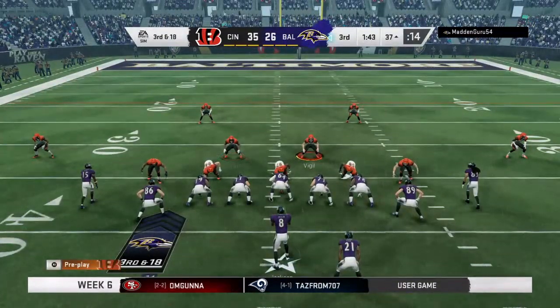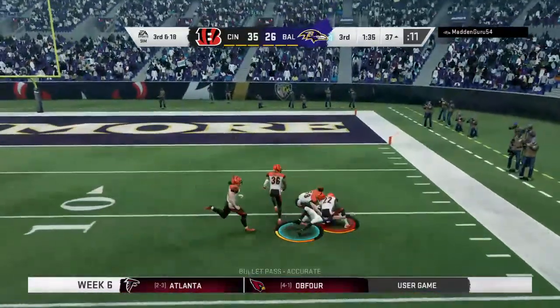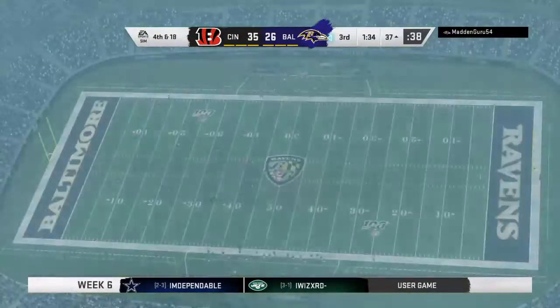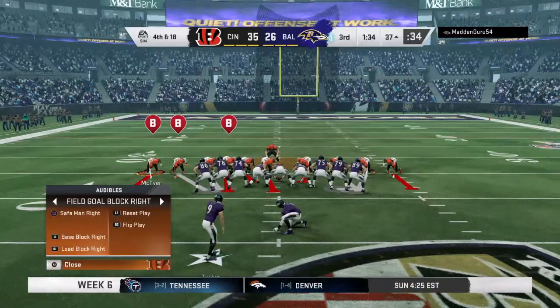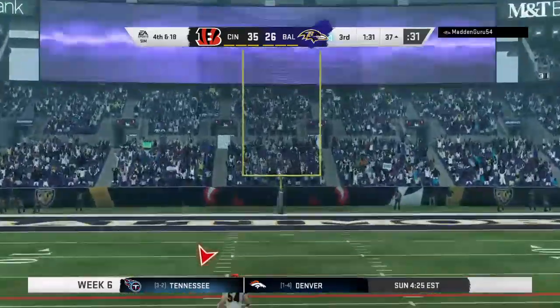Watch twist. Watch twist. To throw is Jackson. Throwing on 3rd and long. And that'll be incomplete. Well, they took their shot all right, but it comes up empty, and it's 4th down. They had enough yards for the first down, but a clutch hit right there defensively jars it free. No first down.